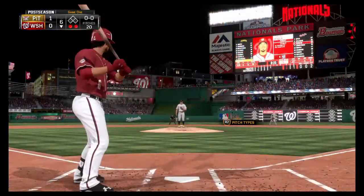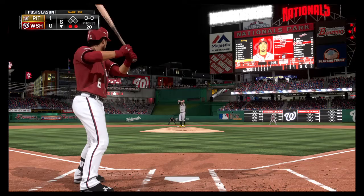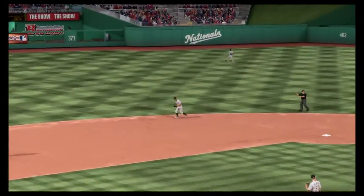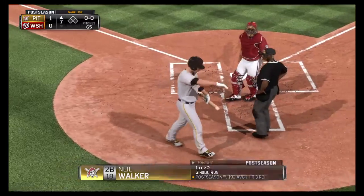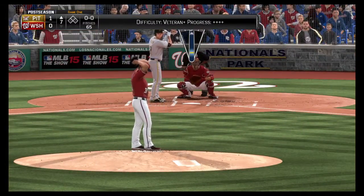Anthony Rendon will step in now. He's bounced out and flown out in his first 2 plate appearances. Hard hit to the left side, but taken in out there at short. Pretty much right in the glove that time, and the inning is over. Neil Walker will lead it off here in the top of inning number 7.